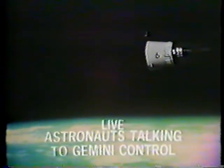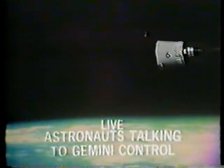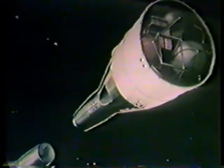Two spacecraft. 77, do you switch your adapter C-band to continuous? Adapter C-band continuous. 76, would you switch your adapter C-band to command? 76, adapter to command.